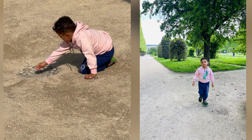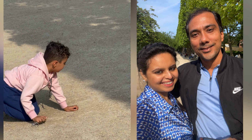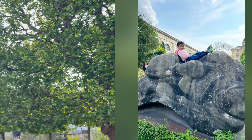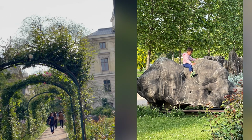So yes, after seeing the Museum of Evolution, we came out to see the beautiful botanical gardens at Jardin des Plantes, where we really let Avir enjoy the way he wanted. He had really a nice time playing with the sand, climbing the rocks, seeing different kinds of flowers, spotting the honeybees, listening to the chirping of the birds. Really, it was a surreal day, I must say.